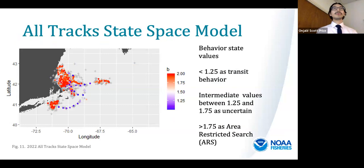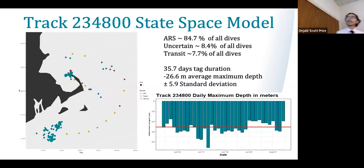In order to determine our foraging behaviors and our transitory behaviors, we ran our tag data through a state-based model, which is just a mathematical representation of our physical system. In red is our foraging behavior, which is ARS, or area restricted search, categorized by frequent course reversals and relatively slow swim speeds. In the purple or blues, we have our transitory behaviors, which are indicative of faster movements and persistence within locations. This is an image showing all of our tracks with our foraging and transitory behaviors. An example of this is again track 800, where 84.7% of all of its dives were indicative of foraging behavior.